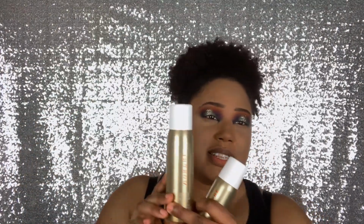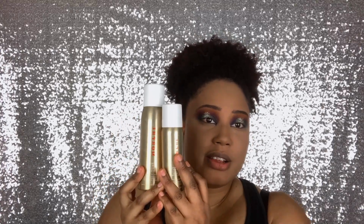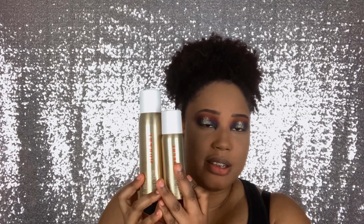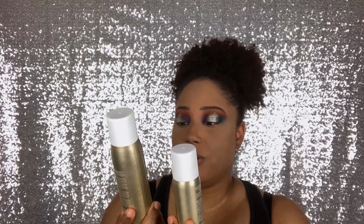This mini one came with another sized one. I don't even think it's this small. I think it's bigger, but I may be mistaken. But these two came together and they were $10. Like, together. I don't know why. I don't know if this is like a special theme. I don't know. But whatever. The regular bottle is usually $16. And it's just a continuous spray. Yeah, see?